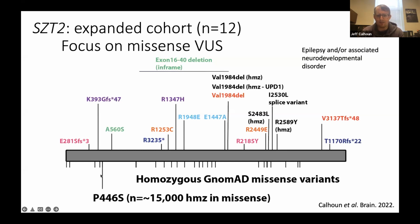The other thing I want to mention before I move on from this slide is that there's quite a few variants present in the general population in gnomAD that you could use as a benign control for the development of a functional assay. We selected this one, proline 446 serine, because there's many individuals that are homozygous for this particular missense variant. It's highly likely to be a benign variant.